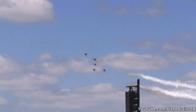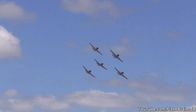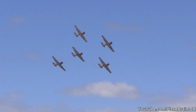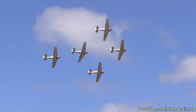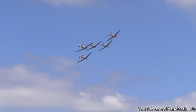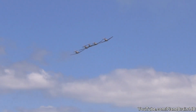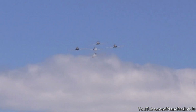This is the type of formation flying that's required, and it absolutely takes full concentration and a high degree of skill that's only developed after many years of flying. The Geico Skytypers are pleased today to demonstrate some of the unique capabilities of this vintage aircraft. They'll be performing a series of demonstrations and maneuvers.